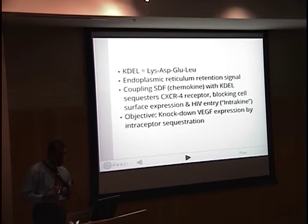So we started off about 8 years ago looking at an interesting 4-amino acid peptide called KDEL, which is an endoplasmic reticulum retention signal. We took a page out of our friends in the AIDS world who found that if you couple stromal-derived factor with KDEL, you can actually knock down CXCR4 and thereby prevent the receptor that binds HIV, blocking HIV entry into macrophages and T cells. So they called that an intracellular chemokine or intrakine. We wanted to do the reverse, express an intracellular receptor or interceptor to knock down VEGF expression.